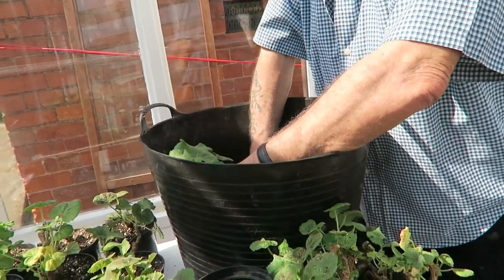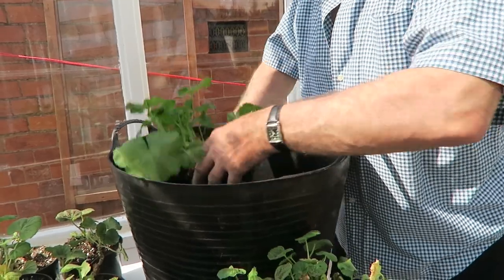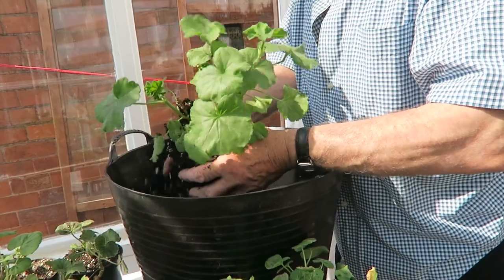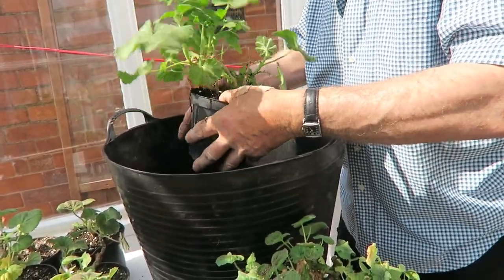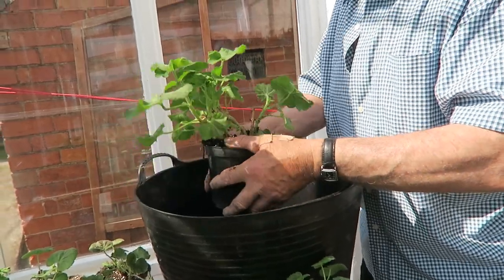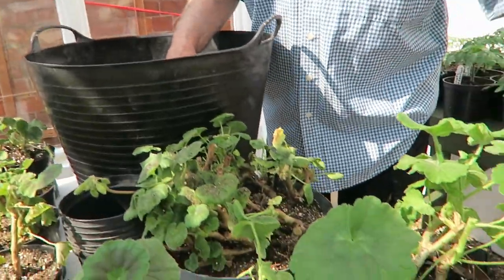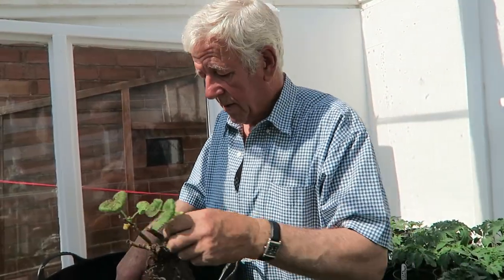You will find the bigger ones, when they've been in the compost for an hour or so, might just droop a little. So if you just put them into a tank or a lid with some water in, they're soon tight up again. That compost might just draw them to dry a little. So if they look like they're drooping, put them in some water. Right, so I'll finish the rest and then I'll show you how many I've got out of this one pot.